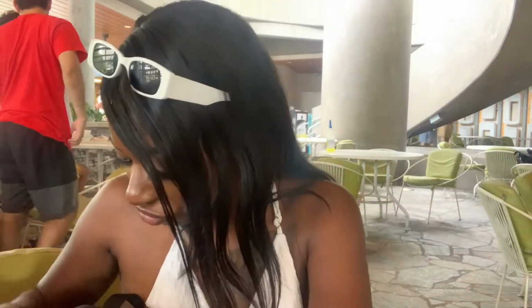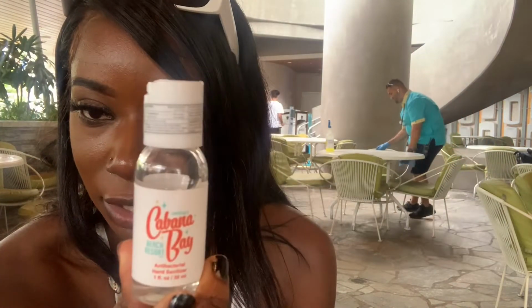But it is like my lashes are messed up, so trying to find a hand sanitizer. It's a vibe when you're drunk, for sure. Safety first, sanitize first, Cabana Bay.